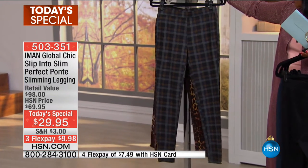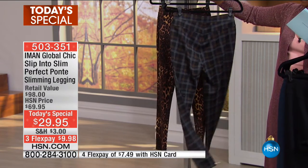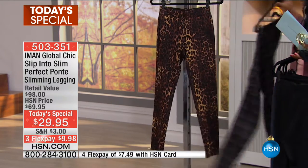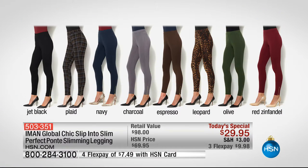This one is plaid, which I'm particularly loving. I think I'm going to pick these up if my size is still available, because they're kind of fantastic. And then we also have leopard, but I will tell you, leopard has been extremely popular this morning. And there are all of the colors together: 6 solids and 2 printed colors. You're going to order these in extra small to 3X. You've got 17% spandex in here, so these are going to fit you comfortably.